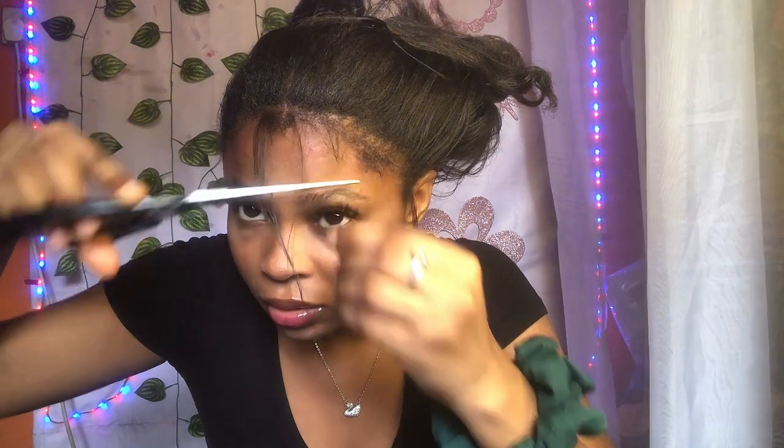I'm gonna cut it to this extent because, yeah, I think this is okay. I'm just gonna cut this one. Yeah, I think I should leave this one. The side is basically what I want, so whenever I want to lay my edges, and you see how perfect it is.